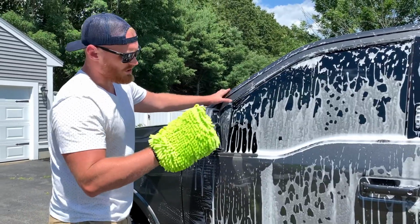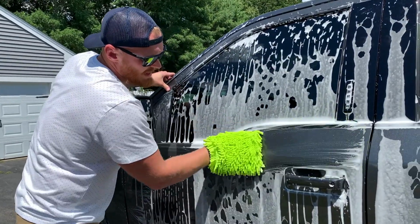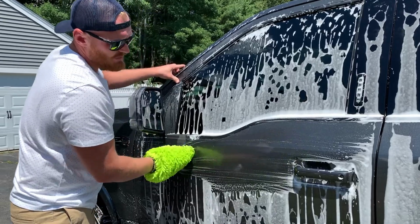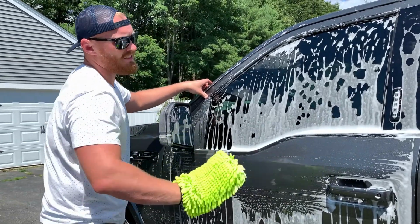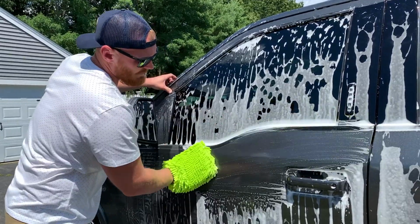Another thing to note is when you're washing, don't do circles, just do straight lines back and forth. That way, God forbid, if you did have some kind of a rock in here, it's not gonna have that very noticeable swirl. It's just gonna blend in more with the paint.